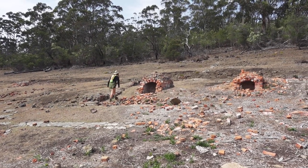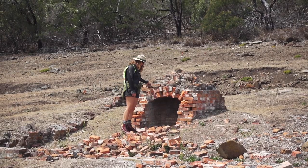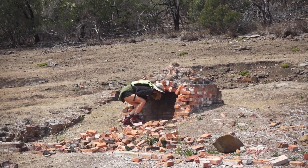At the peak of high industry on the island, there were over 500 people living here, and many of the old convict buildings were repurposed for commercial use.